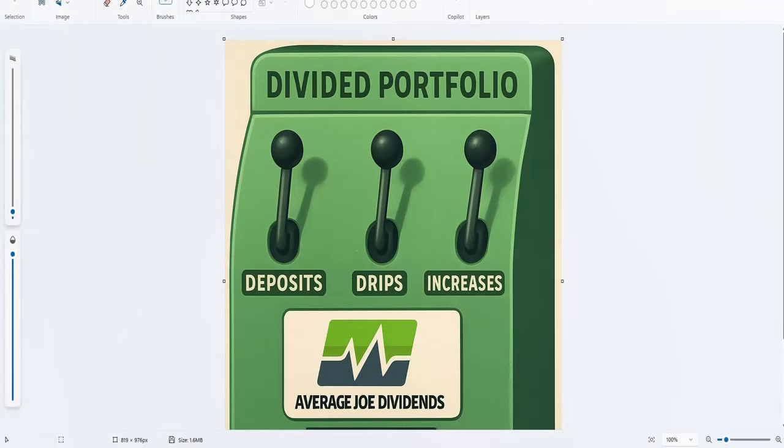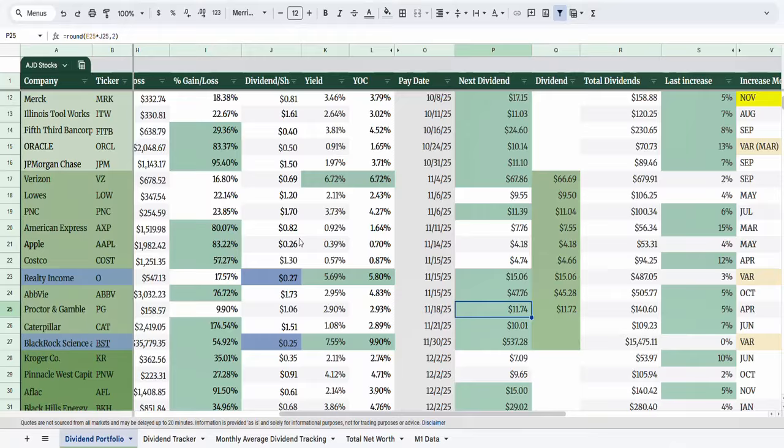So I kind of want to show you guys that real quick. I may use that graphic in my thumbnails and stuff like that. I'm not very creative, so I used AI there to create that cute little graphic to show those 3 levers that I use in this portfolio.